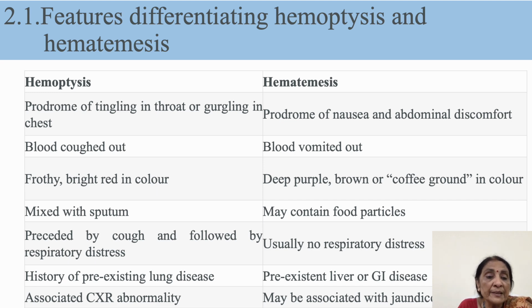It is preceded by cough and followed by respiratory distress in hemoptysis, whereas hematemesis has no distress. In hemoptysis, there is a history of pre-existing lung disease associated with chest abnormalities, whereas hematemesis can have pre-existing liver or GI disease and may be associated with jaundice.